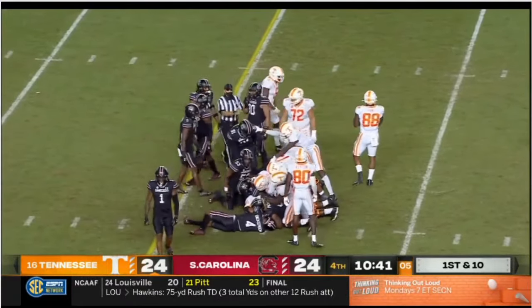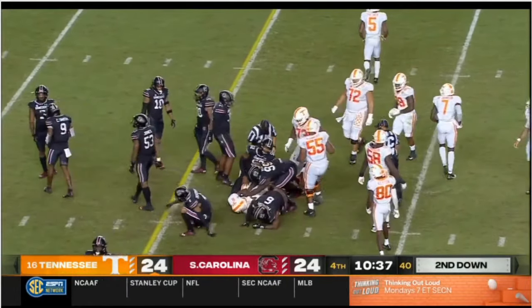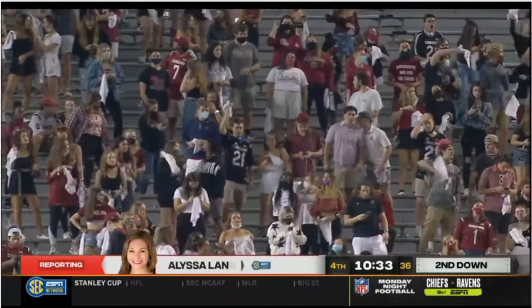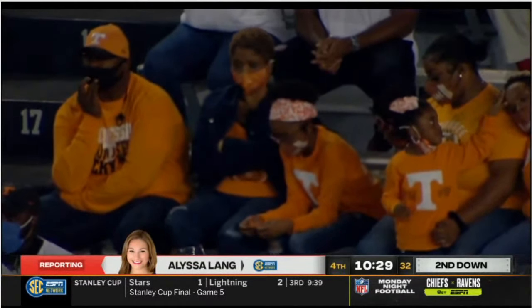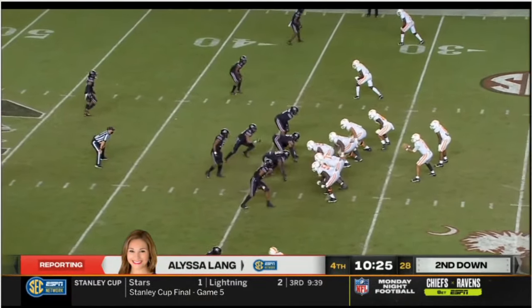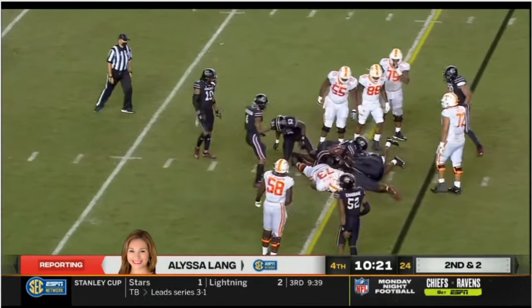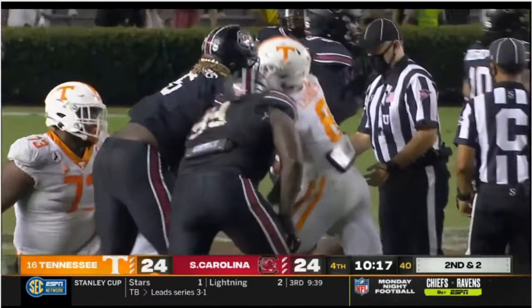Alyssa, how good is it to be back on the sidelines of a tight game in the SEC? Man, it's indescribable. You guys know this. Everyone at home knows this. I still remember being in Nashville for the men's basketball tournament and getting sent home when the sports world and the entire world really stopped. So this is nice. I'm going to savor it. And Chandler right at the first down marker to the 35-yard line.